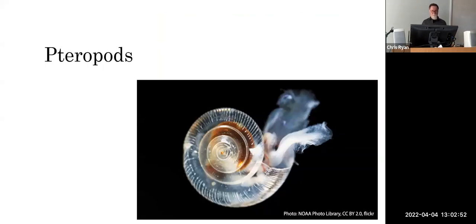Now, I told you I was going to keep this very, very short, but I do want to mention something to you. Not only is the reef a provider of habitat and protection for a lot of aquatic life, there are also what are called pteropods, okay? And so what is happening here is this.